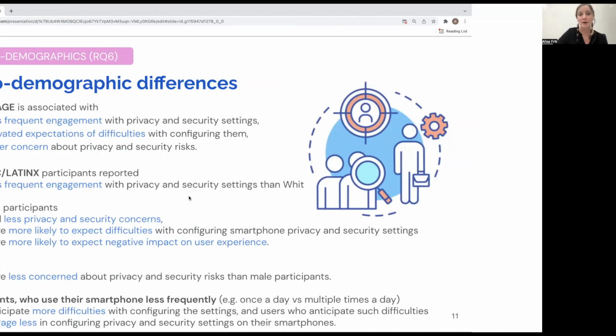I'll start with the insights about the impact of socio-demographic factors. We found that higher age is associated with less frequent engagement with privacy and security settings, elevated expectations of difficulties with configuring them, and lower concern about privacy and security risks. Hispanic and Latinx participants reported less frequent engagement with privacy and security settings as well. Biracial participants had less privacy and security concerns and were more likely to expect difficulties with configuring smartphone privacy and security settings and their negative impact on user experience.